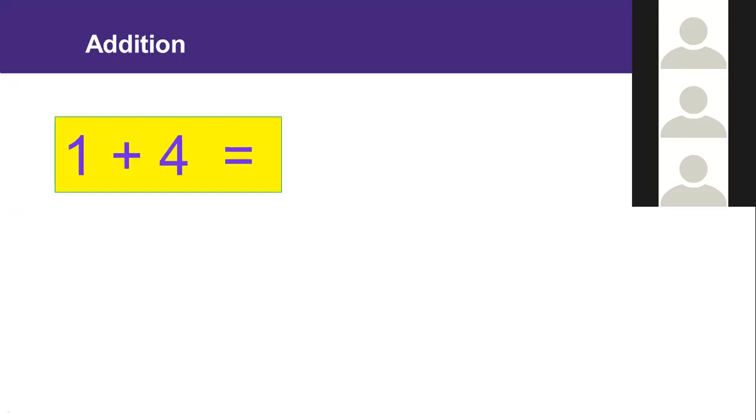Okay, the next one that we have, you've got 1 sweetie, and then you want to share your sweeties with 4 friends. How many sweeties must you have all together? It's your sweetie plus 4 sweeties for your friend. Let's see how many sweeties will you have all together. That's correct. It's going to be 5.